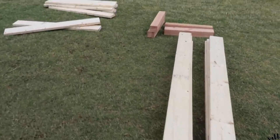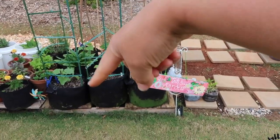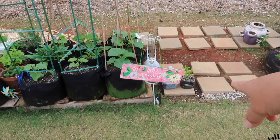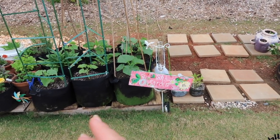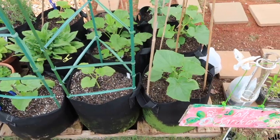We got the wood all cut and this area here where this raised bed is and where these stones are is where we're gonna build. So we gotta go ahead and move all this out. Lots of vegetables already growing here and we're gonna move them out.